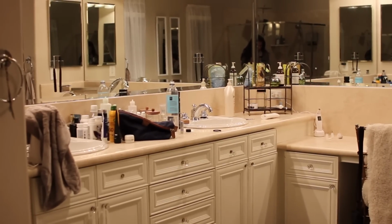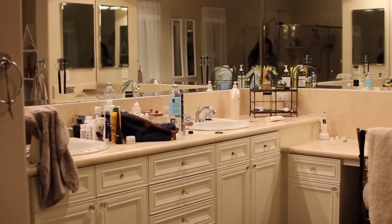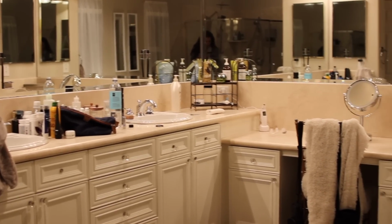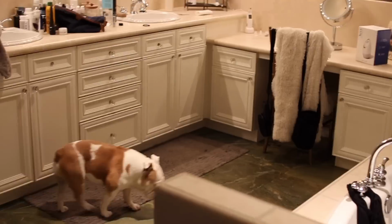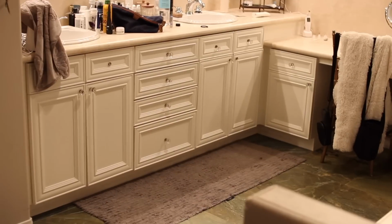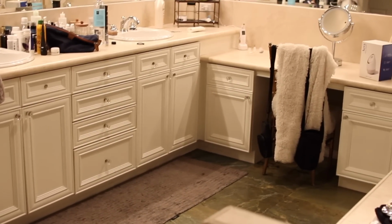I said at the beginning of the year that I was going to tackle all the spaces I have been avoiding at all costs, and our master bathroom is definitely one of them. I personally want to rip it down to the studs and redo it, but that is just not in the cards or the budget right now.